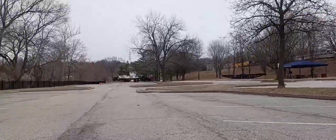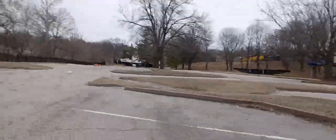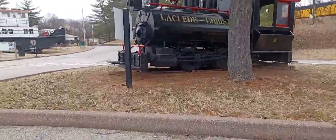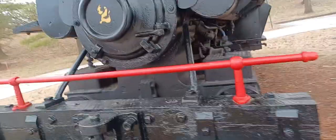Okay, let's fast forward to the Laclede Christy. Well, hey, to the Laclede Christy. This thing was also a mail for the Laclede Christy Quay.